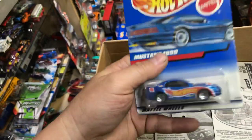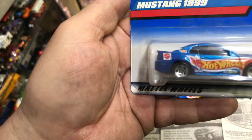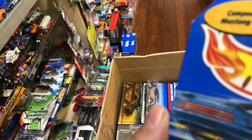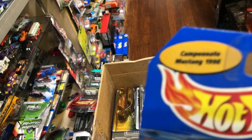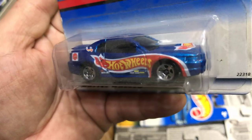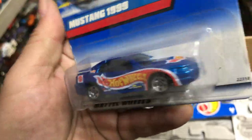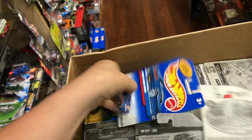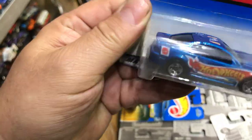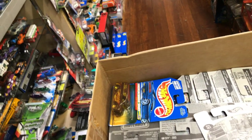And this is the 99 Mustang. And it's in blue with the decals on the side. And it says Campeonato Mustang 1998. And this was only sold in Mexico, just so that you guys know. Decals are on top too, the hood. And I have two of them. Pretty cool. So, black windows, you can see in the inside. All right, I remember that one, it was hard to get.